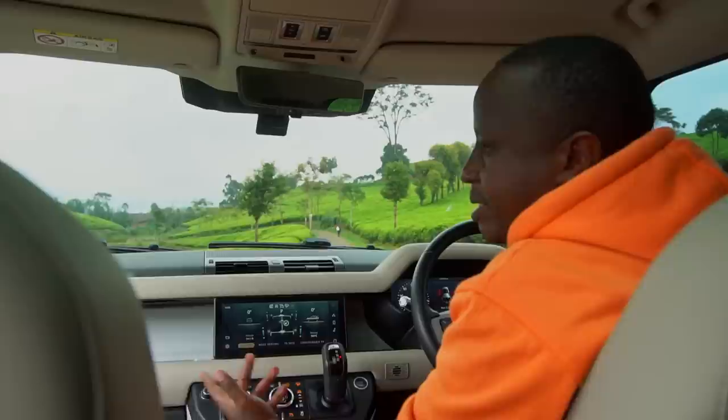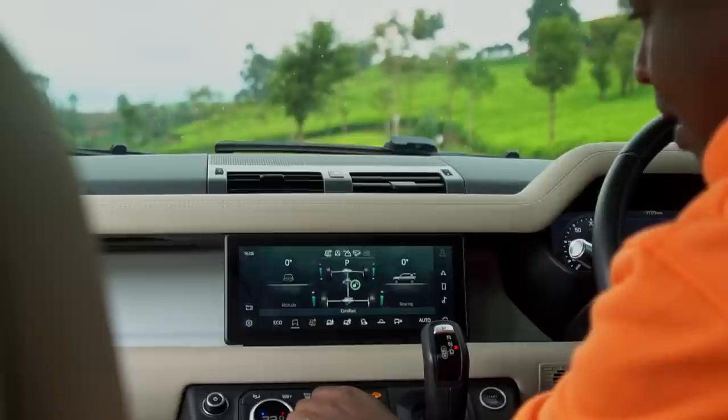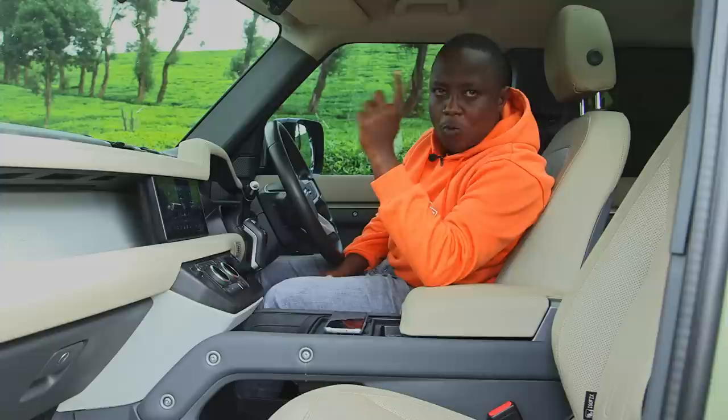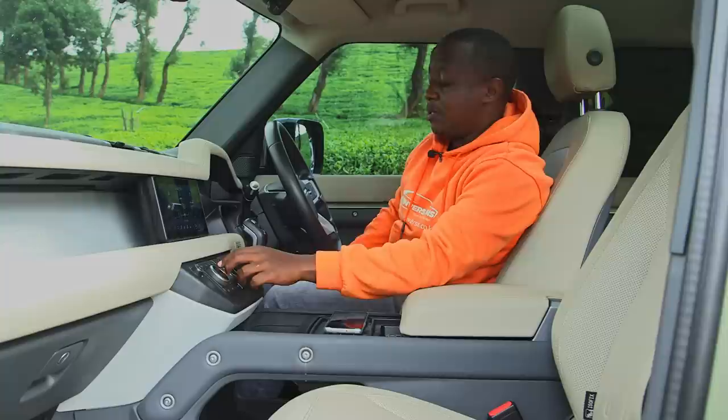You have eco, you have comfort, you have gravel and snow, you have mud and ruts, you have sand, you have rock crawl, you have wading. Now, wading is probably the newest feature on this one, and you can also configure the four-wheel drive system. You can personalize it.